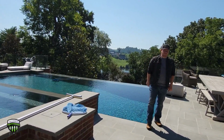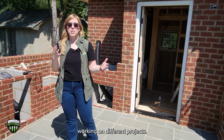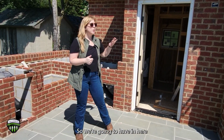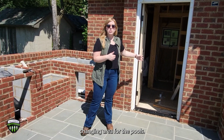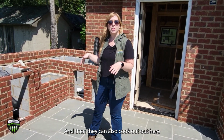So let's start there. As Josh mentioned, we've been out here for a couple of years working on different projects, and one of the things they've added on is an outdoor kitchen and then a pool house. So we're gonna have in here a shower, bathroom, changing area for the pool so they don't have to go inside and get everything all messy. And then they can also cook out here as well.